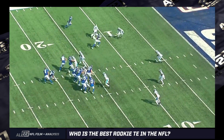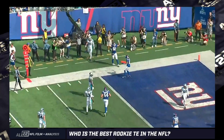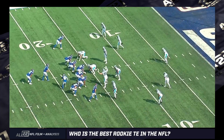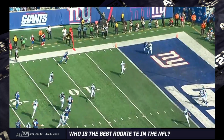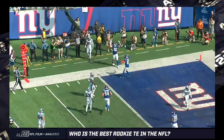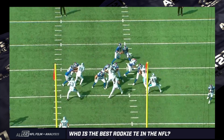Hide concept off of a fake run action, dives into the end zone. I think that was scored a touchdown. I love this concept because it's the second guy through. First guy through is going to be motion, and then Bellinger is going to be the second guy through that same space. Teams use this with tight ends all the time. That space ends up being wide open because it's been cleared out by the motion man who ran a wheel. Strong, physical guy. Giants did the right thing by picking him. Fits right in with their culture, running the football, blocking, being versatile.